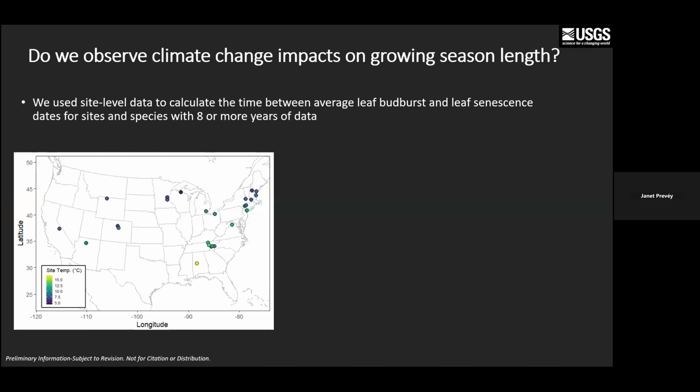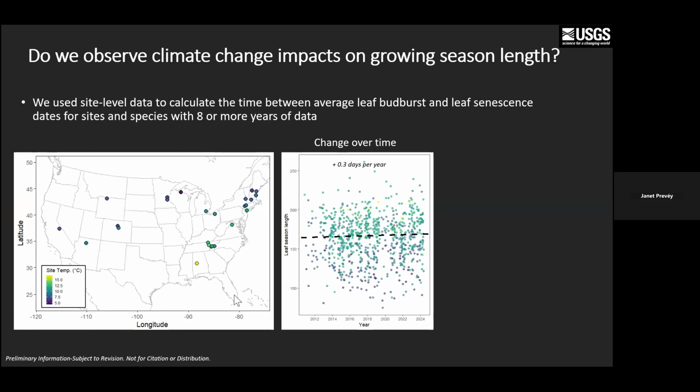So to try and do this, we looked at site level data where there was an average leaf bud burst and leaf senescence date for the exact same species and site with 8 or more years of data to try and include a little bit more observations here. And this is a map of all of the sites where there are tree species with both leaf bud burst and leaf senescence dates across the Nature's Notebook.